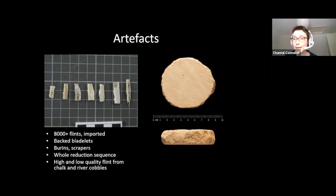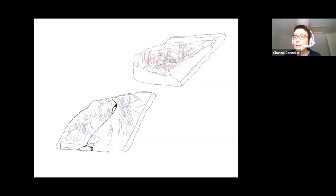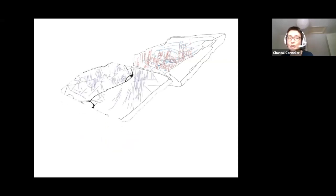But perhaps most exciting of all are a series of flat engraved stones. We've discovered these over a number of years. With refits, we have 8 engraved pieces, 5 which show more extensive areas of engraving. Here are 2 of the earliest pieces we found, and work by Sylvia Bello and Simon Parfitt show these actually fit back together because the site was very cold and occupied afterwards.